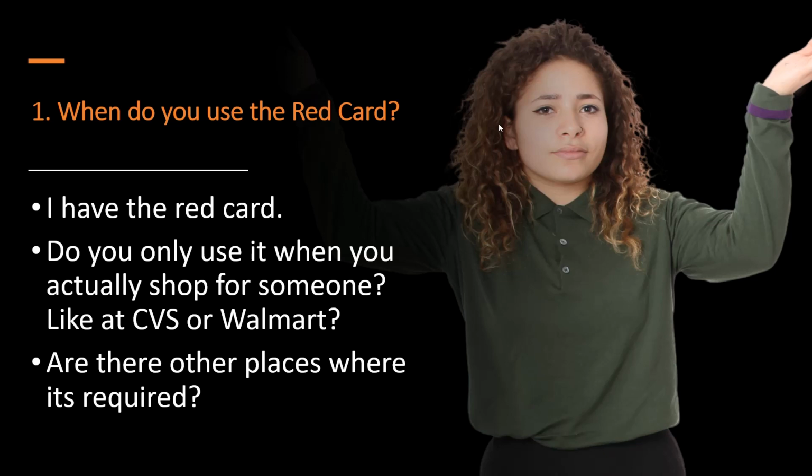Is it when you actually do the shopping? Someone was mentioning that when they go to Jack in the Box, they have to place the order and then use the red card. But I've been to Jack in the Box and I never have to place an order. So, are they phasing out the red card, or does it actually have a use? Please, if you know the answer to this question, put it down in the comments. Any information would be great, because I don't know when to use the red card. I take it with me, but I don't know.